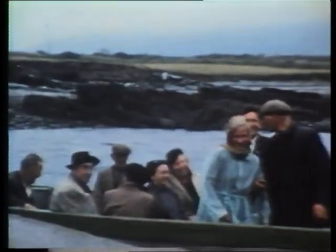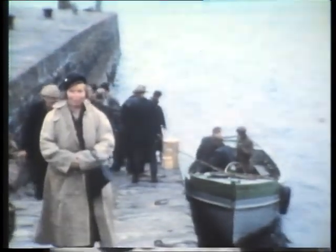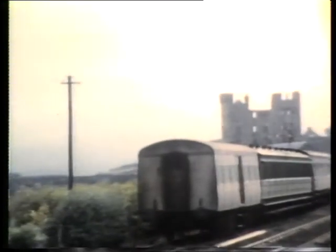Passengers bound for Valentia Island would have to complete their journeys by boat. The end of the line at Valentia Harbour seems an appropriate place to end this particular journey. In a future programme in this series, we will follow on from these films made in the 1940s and 50s and look at the Irish railway scene in the 1960s.